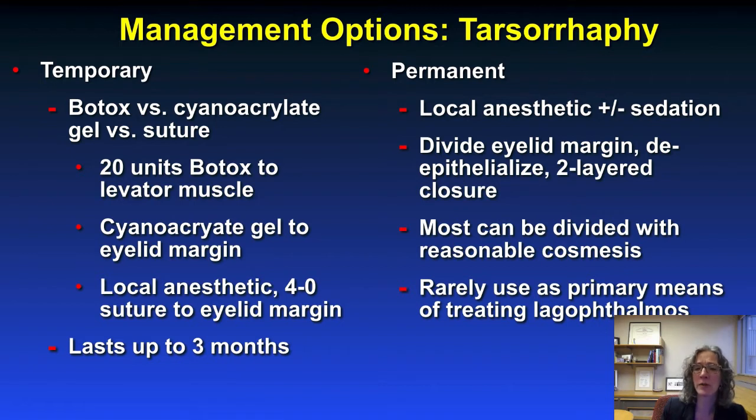I rarely use this as a primary means of treating lagophthalmos. There are so many other techniques that we can use to help with eyelid closure that don't limit the peripheral vision and don't give the cosmetic disfigurement of a permanent tarsorrhaphy.